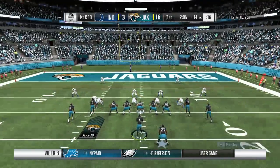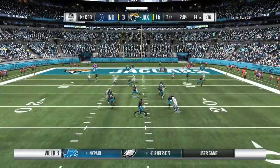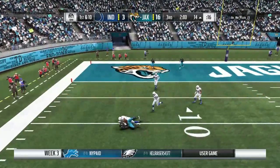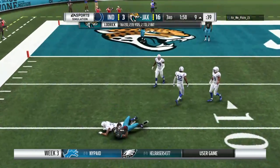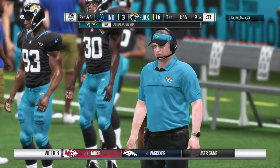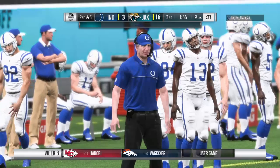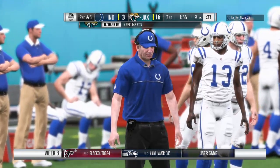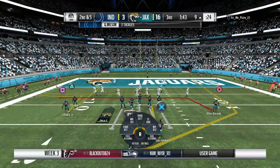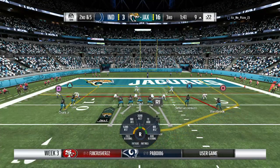Inside the red zone here. They'll look to throw. That's going to be caught at the 10-yard line. And now they're inside the 10 as he's brought down at the 9. 5 yards on the catch there. Brings up 2nd down. 2nd and 5 after the 5-yard completion on 1st down.